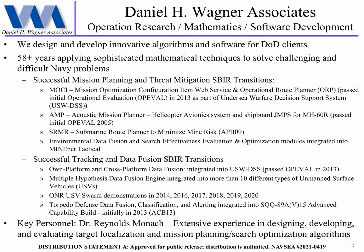Some of our tracking and data fusion transitions are into USWDSS, into many different types of unmanned surface vehicles, including participation in ONR swarm demonstrations starting in 2014 and continuing through 2020, and our torpedo defense data fusion system, which went through ACB 13 for the SQQ-89A. I was the key person on many of these projects, and I have extensive experience in designing, developing, and evaluating target localization and mission planning and search optimization algorithms.